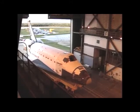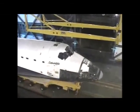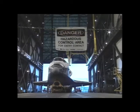Columbia now entering the transfer aisle on the north end of the vehicle assembly building. That's the lifting sling that will be attached. Columbia's on the orbiter transporter.